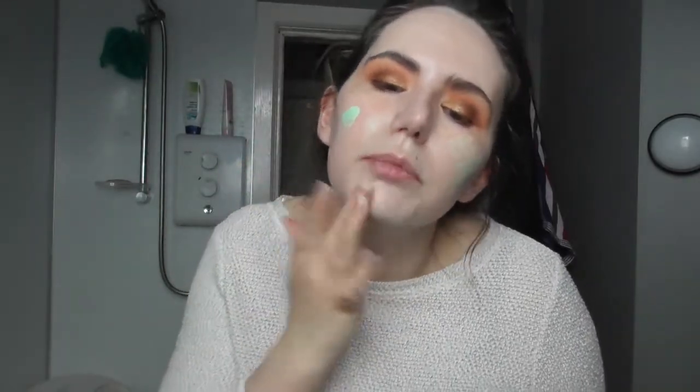I've always had a problem with green colour correctors, or just colour correctors in general. I think now that it's becoming more of a mainstream thing, the formulas are getting better, but they used to be very thick, very dry. Like they either came in a really thick cream that would make you literally green, or it would come in one of those stick forms that would just sort of smear around your face and not really do anything.